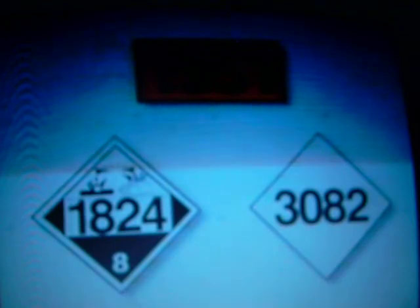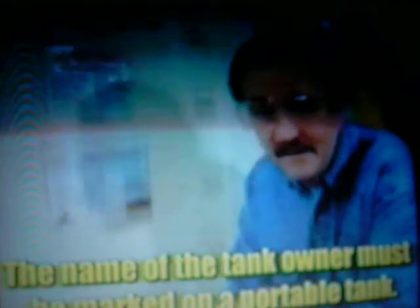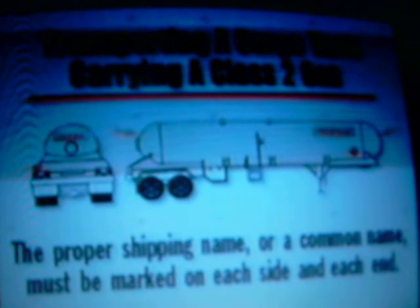In addition to the ID number, the name of the tank owner must be marked on a portable tank. The material's proper shipping name must also be marked on two opposite sides. If you're transporting a cargo tank carrying a Class II gas, the proper shipping name or common name must be marked on each side and each end.